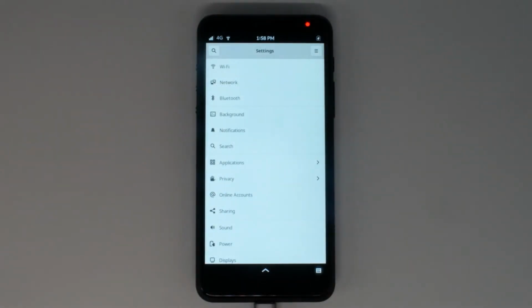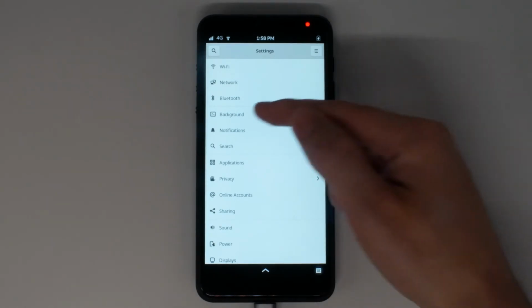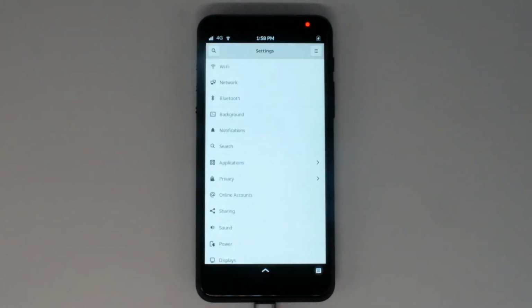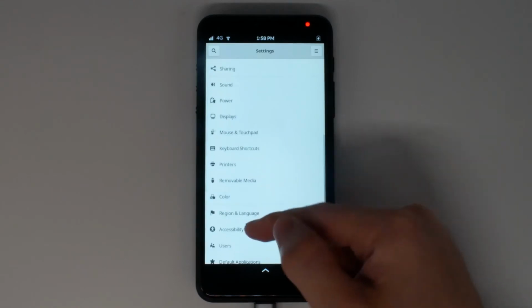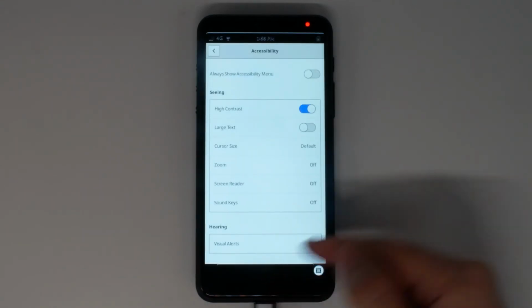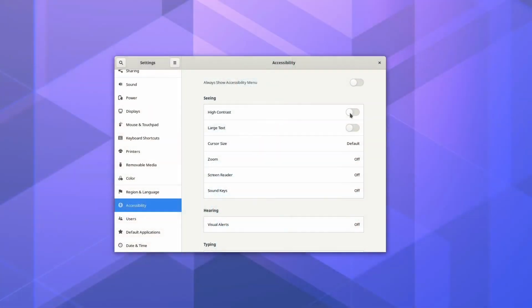The main settings to control Wi-Fi, mobile networks, and Bluetooth are still at the top. But starting with background settings, you can see just how many more options there are here. Keep in mind these are not final and will change before release. Users with impaired eyesight can look forward to a high contrast mode. While we're finishing up support in Phosh, most applications already respond well to the high contrast mode.